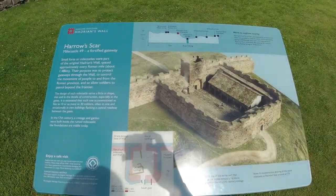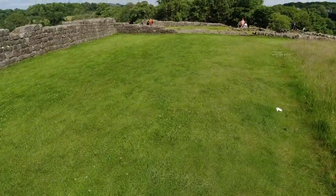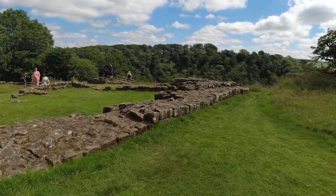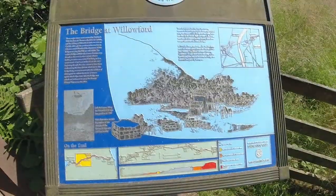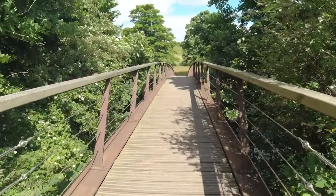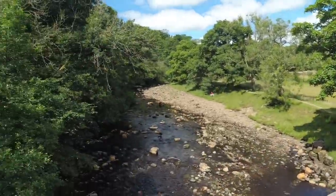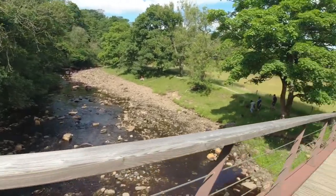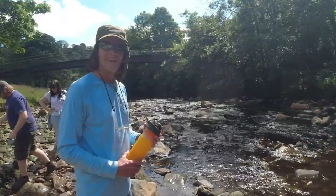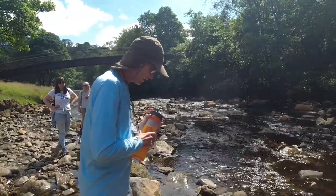Harrow Scar, Milecastle 49, a fortified gateway. The bridge at Willowford. This be it. All hail the Grail, the river under the bridge at Willowford.